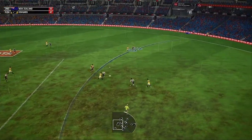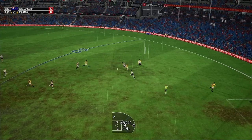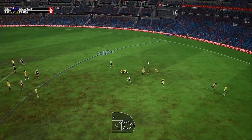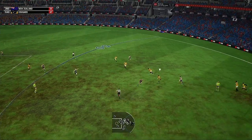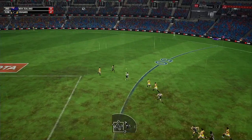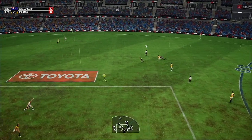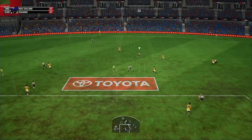Slams it on the boot. Mops up the loose ball. Lloyd picks it up. Rides out the tackle. Slick with the hands. Picks it up. Gets a quick kick away. He's really making an impact in this game, Gaz. He's been superb today, Hutto.